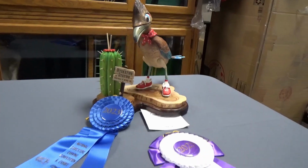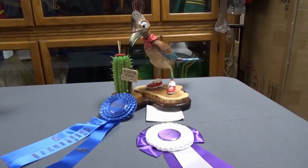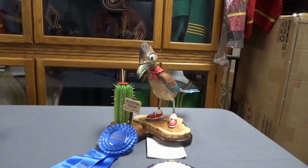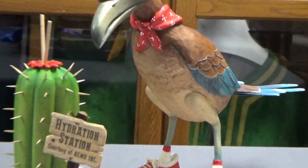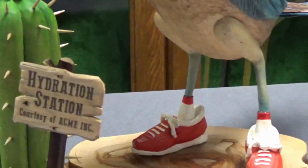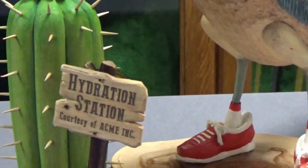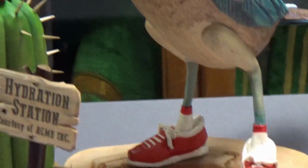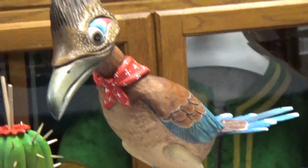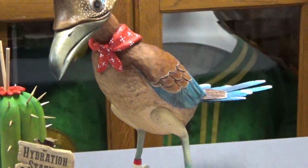Third place winner for the Bird Brain contest. Look at that. That's first place Bird Brain, third place overall. Bob's correcting me over here. Thank you, Bob. I thought I heard you say it wrong, but I wasn't sure. If I don't say something wrong, I think I'm not saying anything. Page 26, I think.